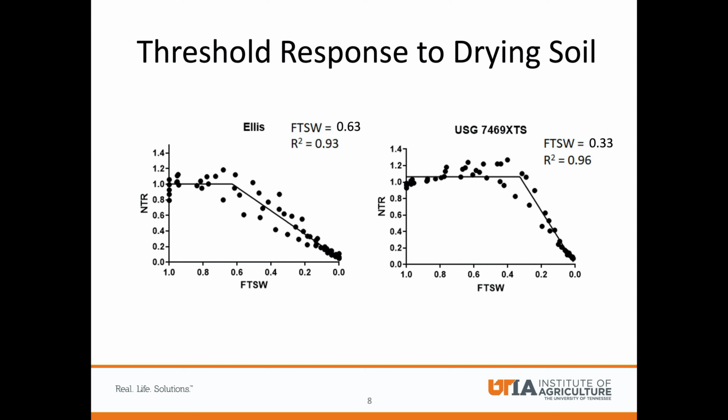So in this slide, you can see these two graphs. This is looking at some data from a greenhouse experiment that we did. On the left, we have a drought-tolerant line, Ellis. On the right, we have a drought-sensitive line, USG 7496. To make this graph simple, on the x-axis, you can think about it as available soil water from 100% on the left to 0% on the right. On the y-axis, we have the transpiration rate of the plants.